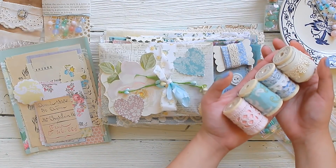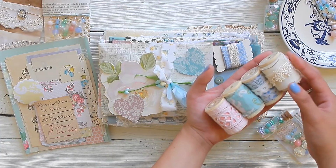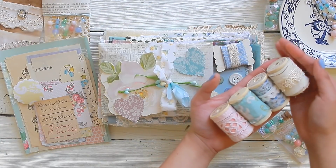So you get 4 different spools, but on each spool there's 2 trims. And what I love about the trims is that they're hand-dyed cotton, they are some beautiful fabrics, and they also have 100% silk in them.